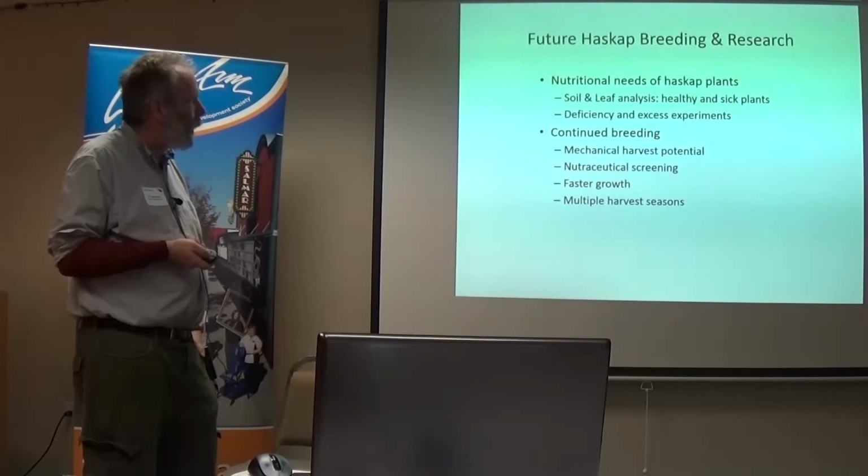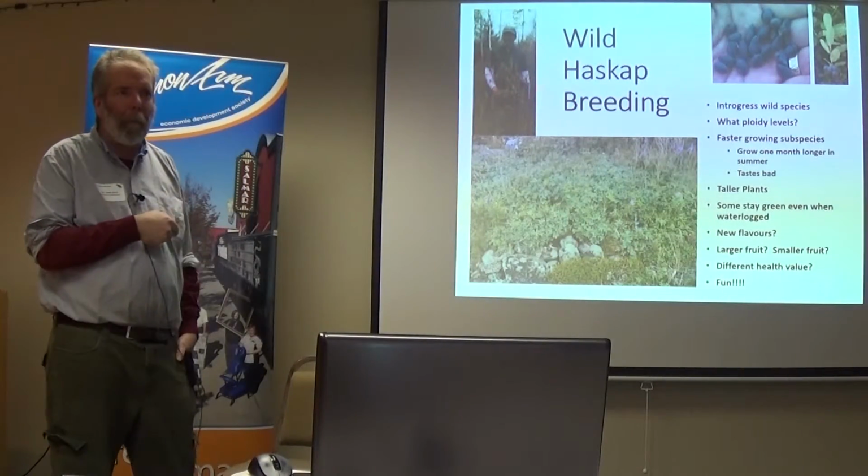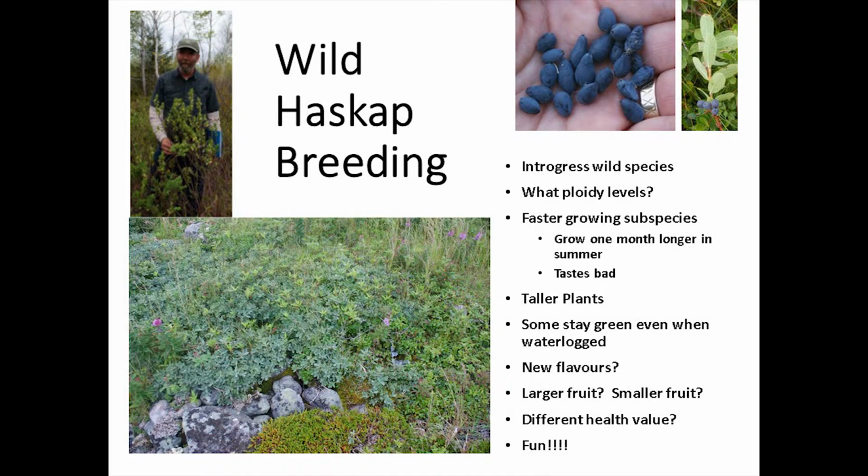Faster growth in multiple harvest seasons. Haskap, we're going to look more at the Haskap. There's one of the tallest Haskap plants I got from the wild, and there's the shortest one. That one's only a few inches tall. There's some odd-looking berries. We want to use the wild species. We don't know what ploidy level they are. They could be 2x or 4x, and regular Haskap is 4x, so we want to see that. There's one subspecies that tastes disgusting, but it grows an extra month. And in the field, it's almost twice as tall as all the others. We don't know if we breed the bad flavor out of it, if we also breed out the fast growing. So it's kind of a long shot.